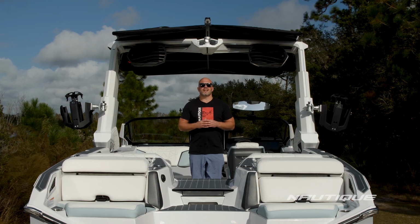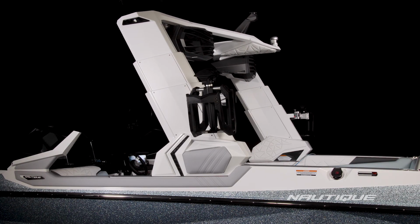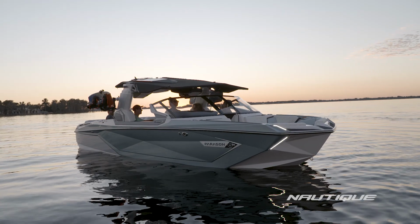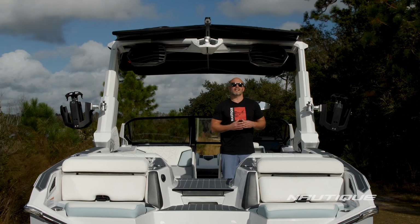You can also lower the tower all the way down with the push of a button so the bimini is just above the windshield to further maximize your shade or tuck you away from the rain. It also makes the boat go into stealth mode for a whole new look while you're out there cruising around on the lake.